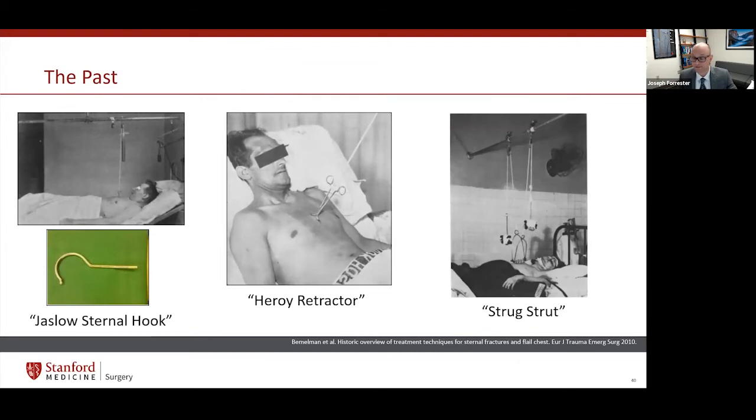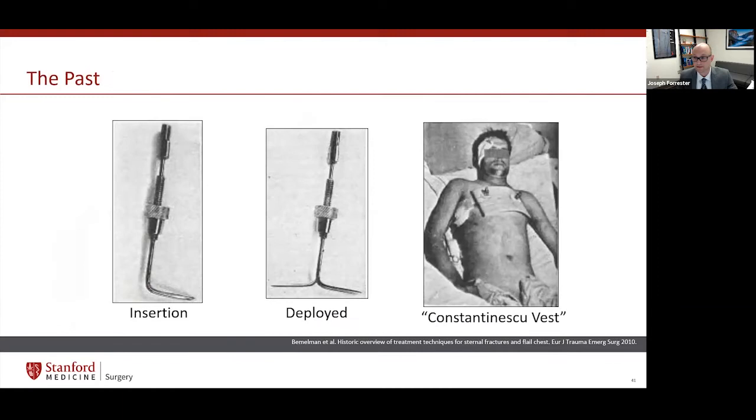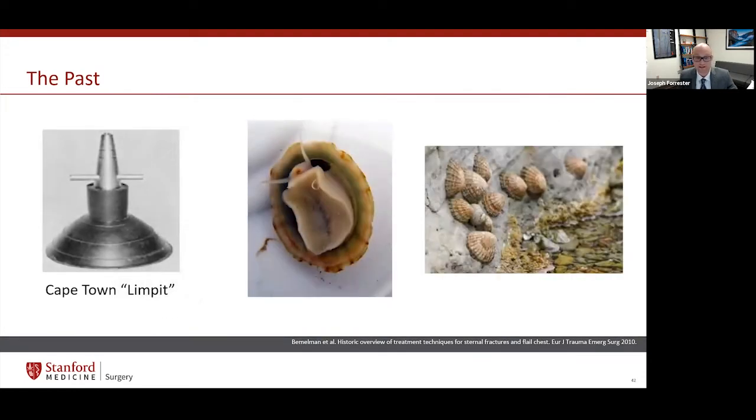Now, historically, there were a number of different inventive ways recommended for chest wall stabilization. Early on, these included things like the Jaslow sternal hook, the Heroi retractor, and the Strug strut, all of which relied on manual traction applied to the chest using a series of pulleys and weights. Similarly intense was the Constantinescu vest, where a series of L-shaped spikes were inserted extrapleurally under the ribs and then pulled up to a vest for stabilization and tension. Finally, there was a device called the Cape Town limpet, named after a common seashore mollusk. Applied like a toilet plunger to the chest, counterweights were applied to obtain stability. Now, I don't think Press-Ganey scores were available then. In fact, I'm sure they're not, but I'm sure patient satisfaction with any of these interventions would likely have been exceptionally low.